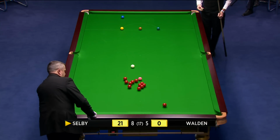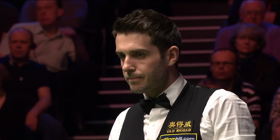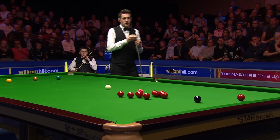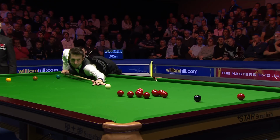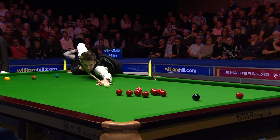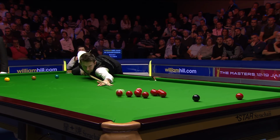Just surprised me a little, I've got to be honest. Especially the way he's played that shot. Yeah, he looks to be going into his shell a little bit. Maybe thinking, just try and play a no-risk game, and I'm bound to get that frame I need. But snooker's a funny game. If you don't play the right shot sometimes, it comes back to haunt you.